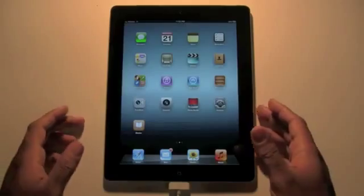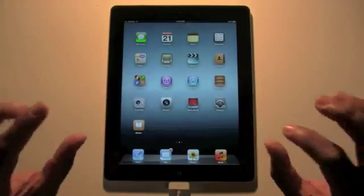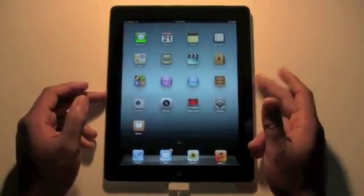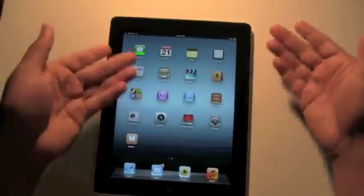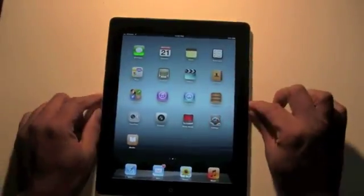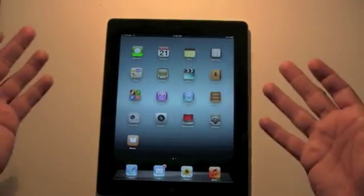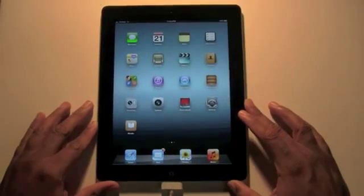Second con is it's thicker. It's not lighter. I mean, it's not thinner, it's thicker. So I actually have an iPad 2 case. It was a case that snaps on the back, and it actually broke because I tried to fit it on here, and it was that little millimeter thicker, it broke the case. It's bigger. So be careful if you're trying to use your iPad 2 accessories. They're not all going to work.